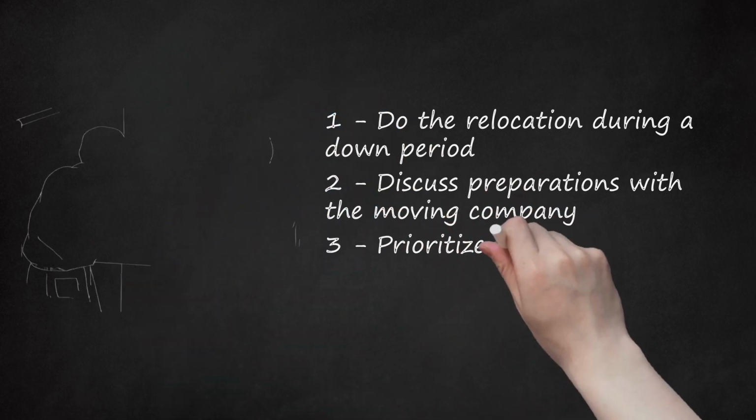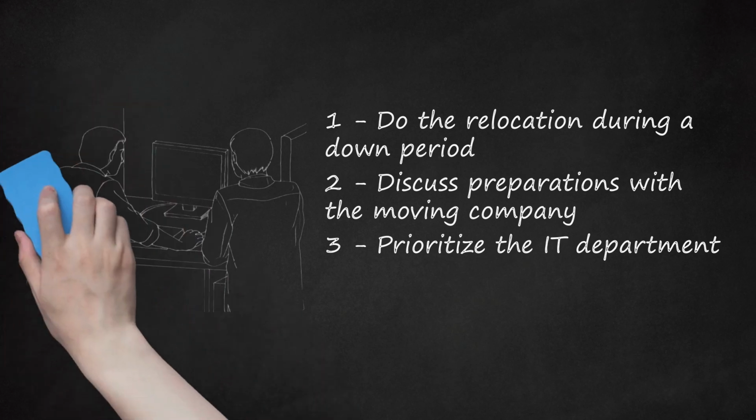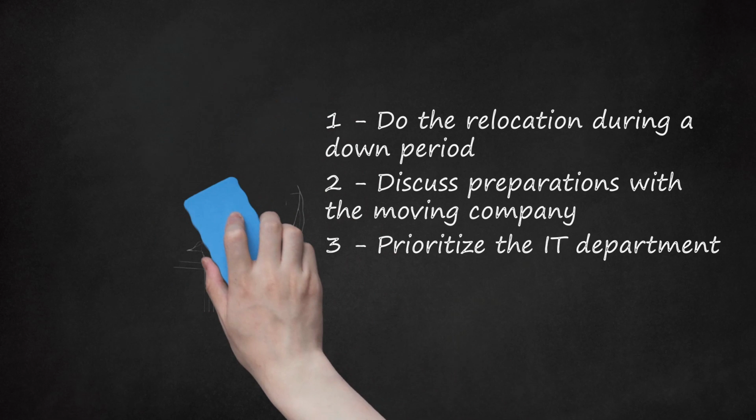3. Prioritize the IT department. For most companies, the IT department is essential to operations. You may want to arrange for the IT department to move into the new space gradually, so it is set up first in the new space. This will ensure the company can get up and running much quicker after the move. You may also want to work with your IT department to arrange for any upgrades to equipment before the move occurs. This will ensure the IT department is up to date and running efficiently in the new space.